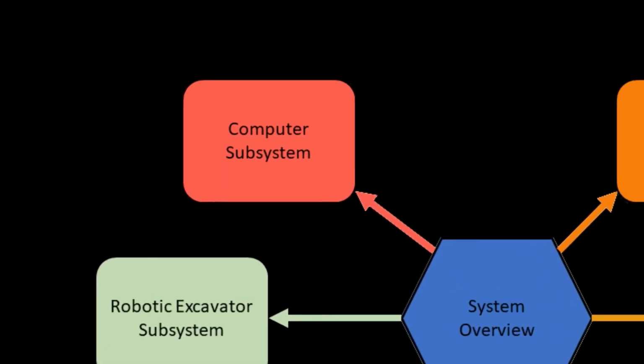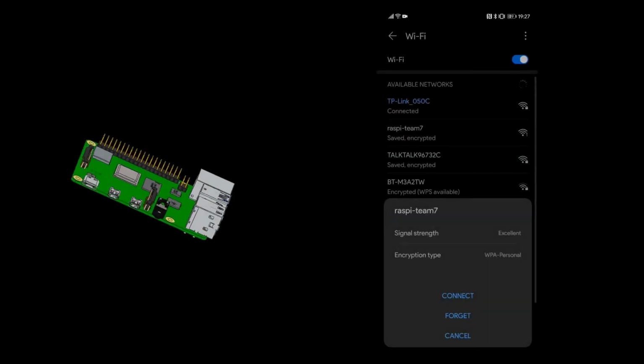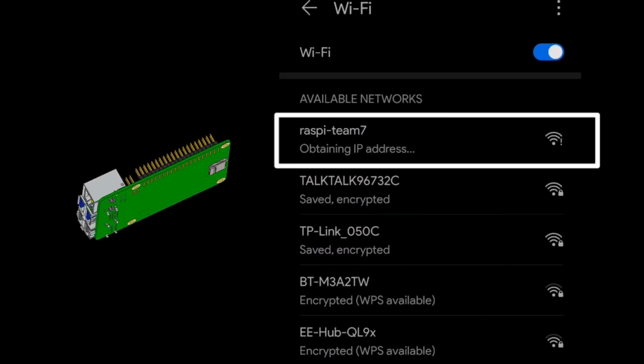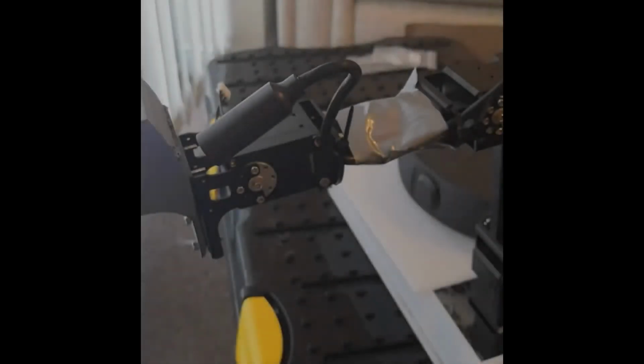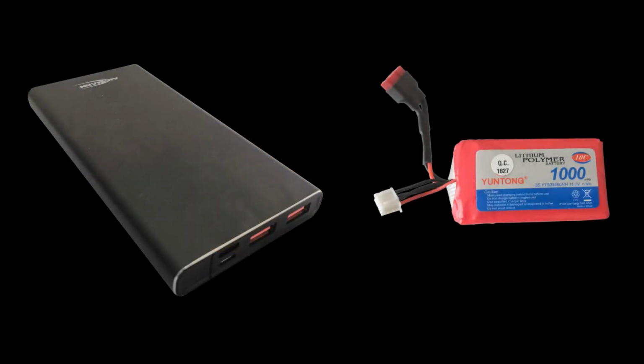The Raspberry Pi 4 acts as the central computing system for this excavator and has been set up as a Wi-Fi hotspot to allow devices to connect and access the robot wirelessly without an internet connection or router. This includes controlling the robotic arm and viewing camera streams. The camera subsystem enables the deminer to view the excavation site at a safe distance, thus facilitating teleoperation. 2 USB cameras were used for this, which provide flexibility for adjusting the view of the site. A simple power bank was used for the Raspberry Pi, whilst a LiPo battery was used for the robotic excavator. The use of these power supplies allows for this project to be a light and portable solution.